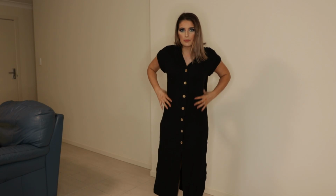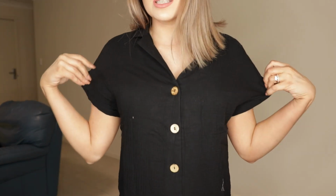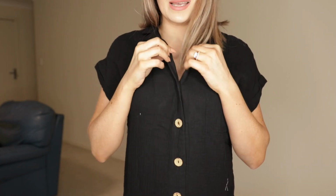Okay, so this is called the Long Shot Maxi Dress, and this was the most expensive item. It was $79, and let me tell you, they missed the mark by a long shot. Bad joke, but I don't know what I was thinking when I got this, because it looked kind of good on the model, and then on me, what? For $80, this is not the best material.